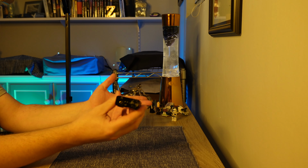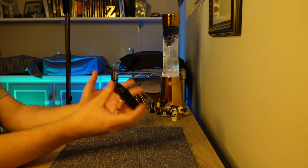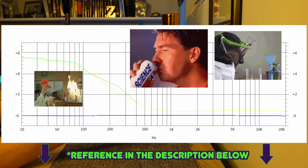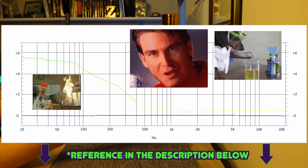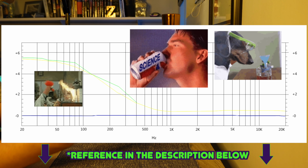The bass boost provides a 6 dB boost to all the frequencies below 500 Hz. And this is also an informative graph, right, which I'll be displaying on the screen now, which suggests that the frequency response output by the amplifier is largely flat and neutral.